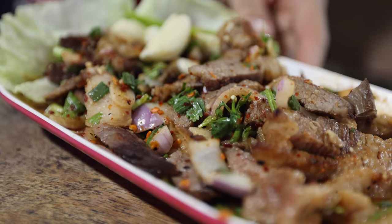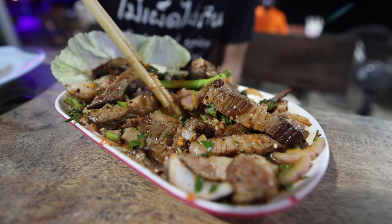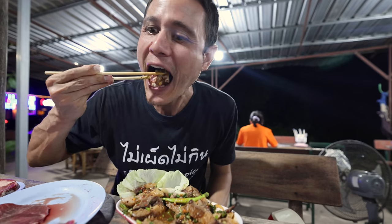Mm. Wow. That is just an extraordinary combination. And so we also got the nam tok, which is a salad, and sorry, it's been sitting on the table for a little while, so it's kind of gotten a little dehydrated. I think we gotta rehydrate it a bit in its juices. I got kind of carried away with the grilled beef and almost forgot about the nam tok.